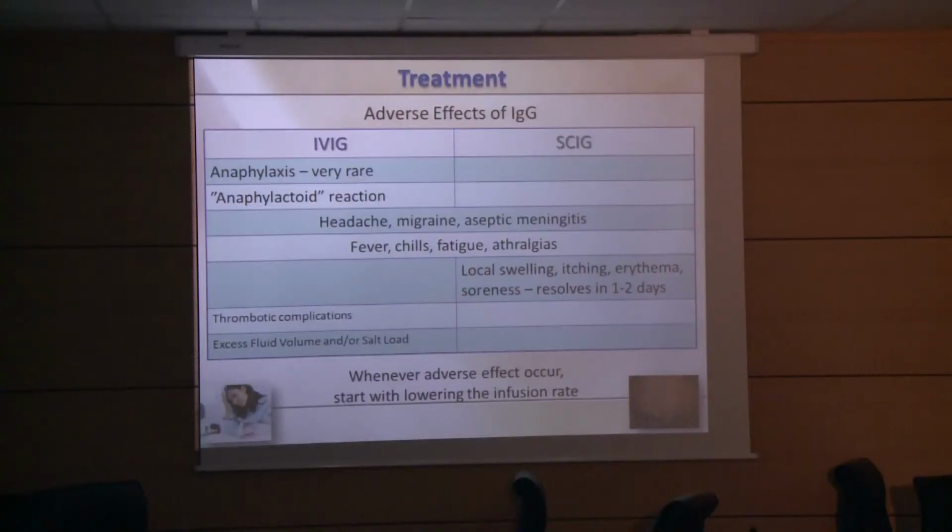And the recommendations are, whenever these adverse effects appear, then you should start lowering the infusion rate, and that's my experience also, that usually the side effects are much less severe or disappear completely.